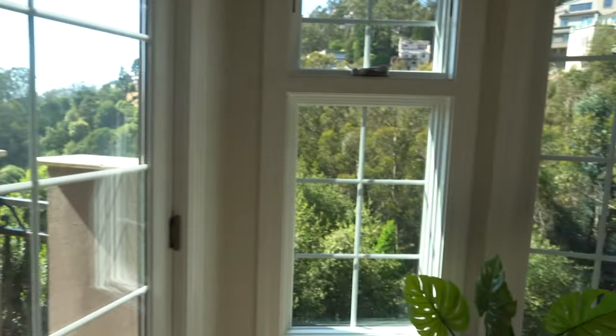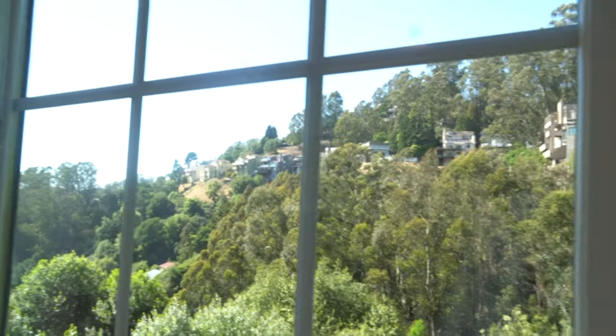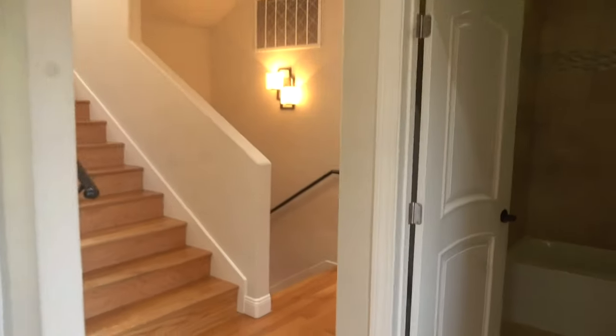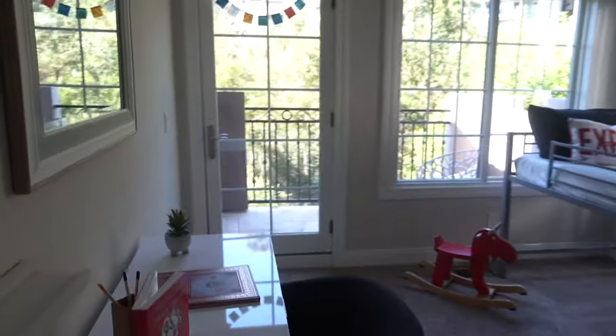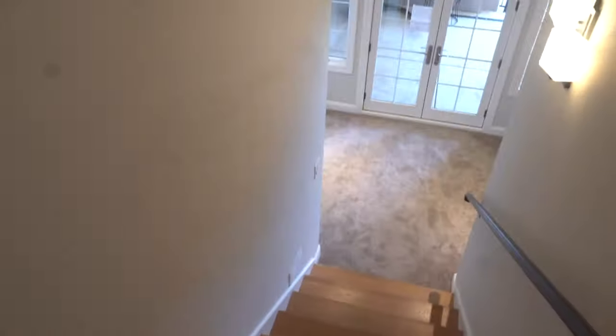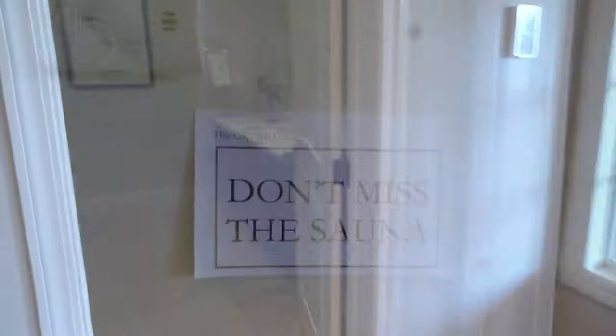My wife would hate that. She wouldn't want that for the kids. But man, it's the view, man. The view. It's a $1 million shot right there. Here's a guest bathroom. Here's another bedroom. Pretty dope. There's a sauna in here. Wow.